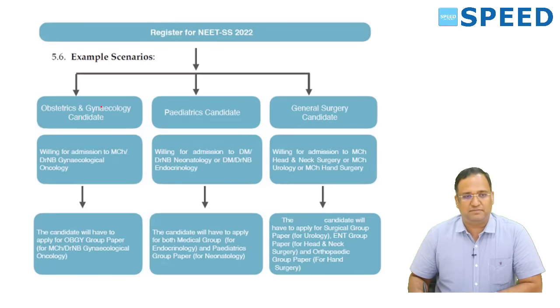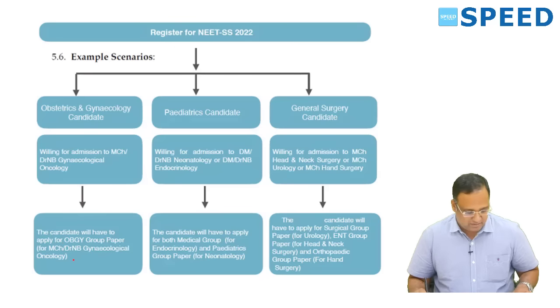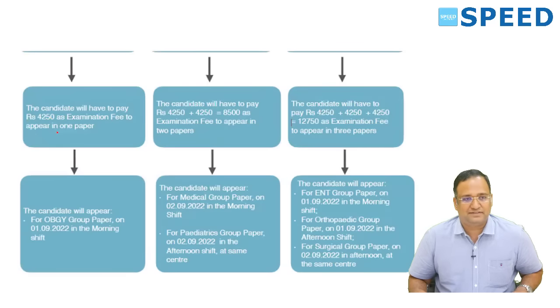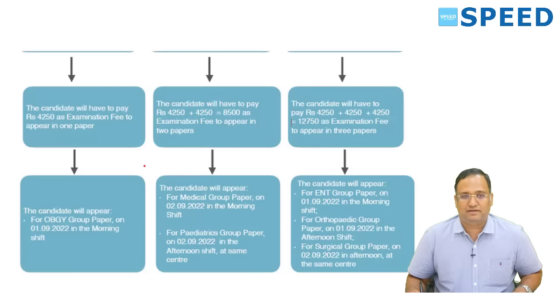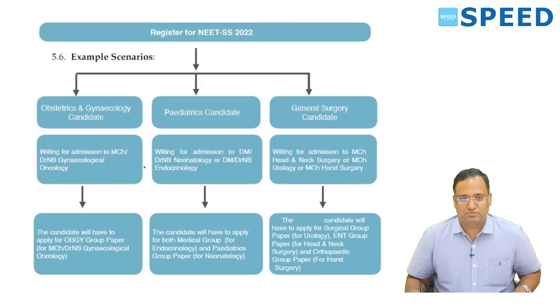Suppose an example: an Obs Gynae candidate is writing a paper of 150 questions for MCh Gynec Oncology. The candidate will have to apply for the Obs Gynae group paper, and of course, he has to pay the application fees as mentioned here. The candidate will appear for the exam of the Obs Gynae group on 1st September in the morning shift, and after the counselling he will be able to apply for what he has chosen as a super specialty.